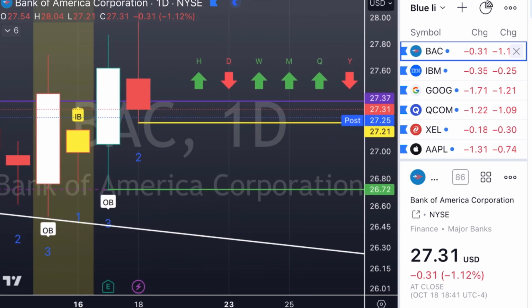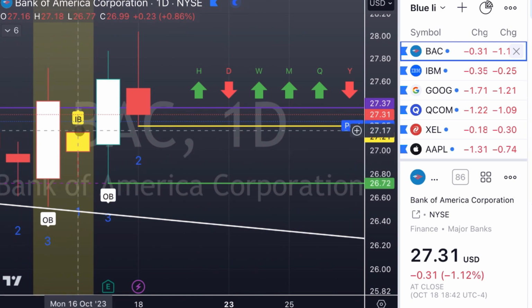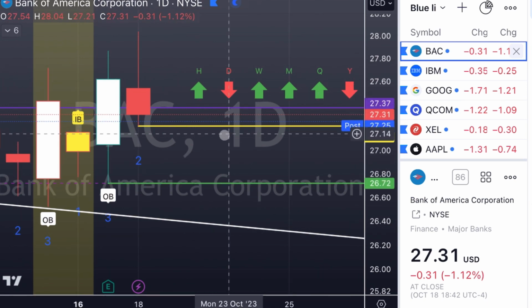We're going to look for triggers at 27.21, first target at 26.72, and those targets are just the low of the preceding wick. If this was to trend up, we would just take the high of the preceding wicks as our targets. You can see these candlestick numbers here, the white outside bars, the yellow inside bars, this time frame continuity. That's all part of my indicator that I created for you guys.